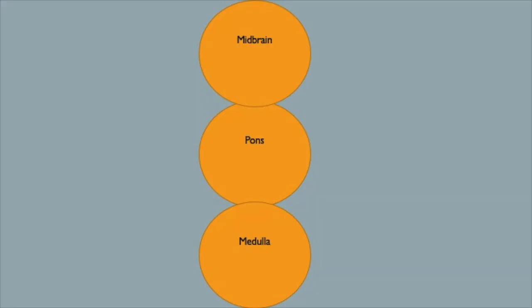Hooray! So here we have a photo-accurate depiction of the brainstem. Yes, we have the midbrain, the pons, and the medulla. Each one has cranial nerves. 1 and 2 are of course in the cerebrum, but the midbrain has cranial nerve number 3, the oculomotor nerve, and damage here can cause a blown out pupil. And so can my good looks.